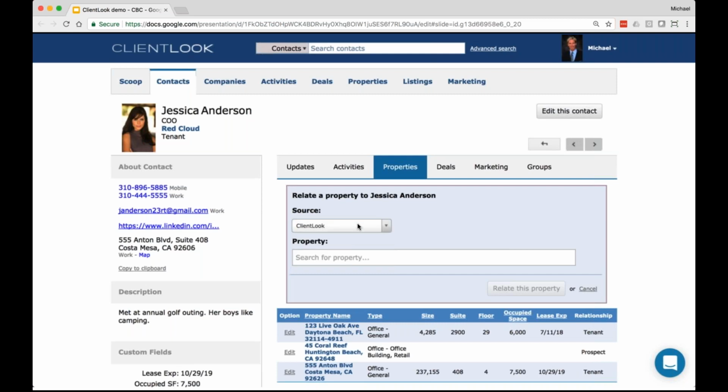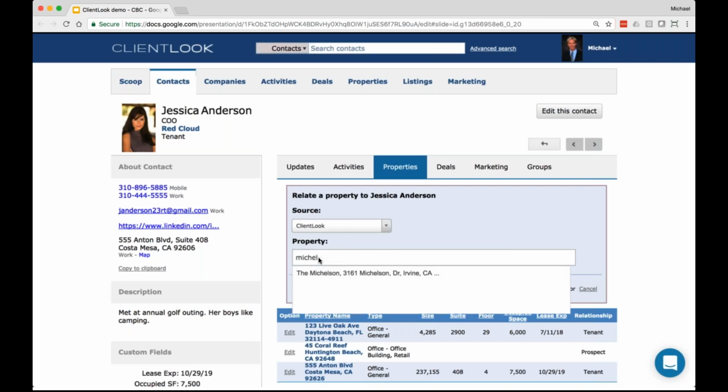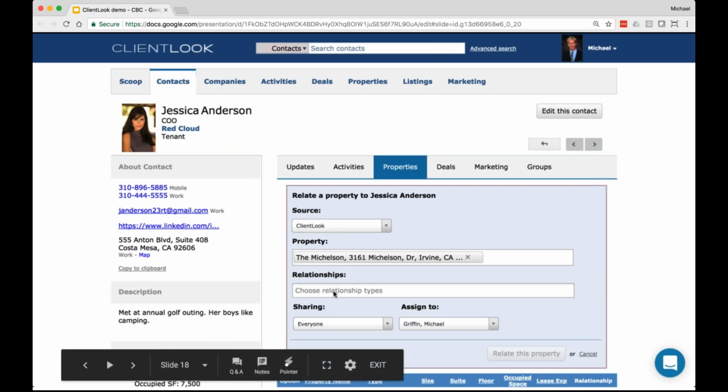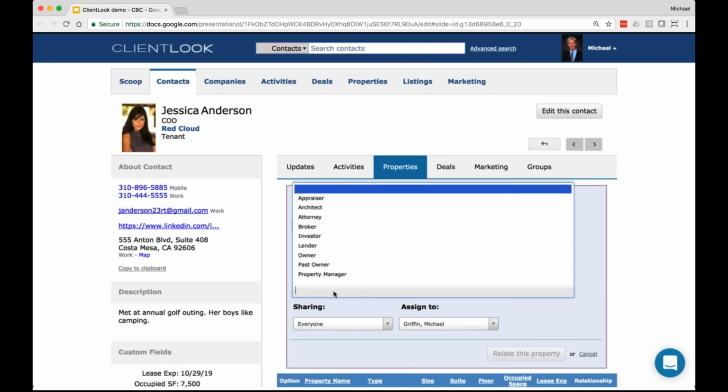Okay, so we've got properties in our property module. Jessica identified to me that she has some relationship with one of these properties. So I come down here and search for properties, I enter an address and I select the property from the list. Okay, so I chose the Michelson, which is an office building in Irvine. Then it asks me, well, what's the relationship this person has with the property? So I click this choose relationship types field and up comes a pop-up.